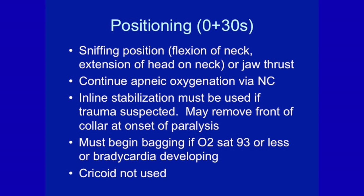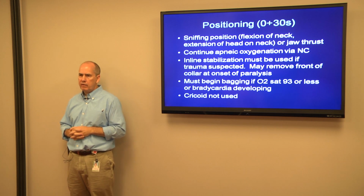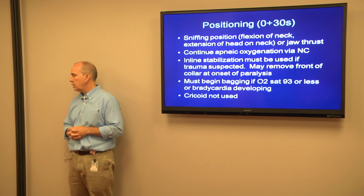Continuous apneic oxygenation. Inline stabilization. All right. So the front of the collar can come off as you give them their meds and stuff, with a reliable provider holding the head in line. Again, you're not doing traction, right? And again, sometimes you might decide to convert from a traditional RSI to a modified RSI and begin to do gentle bag valve mask ventilation, all right?